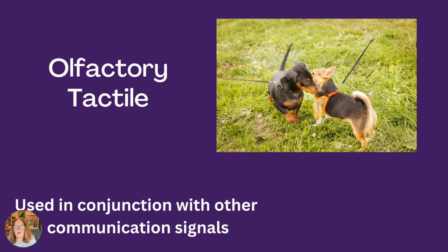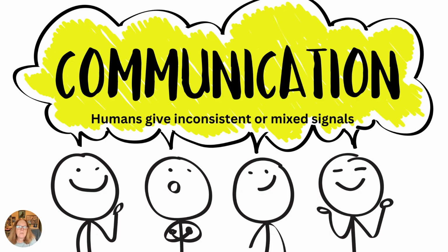We've got a paw raise here. This dog's ears are tilted back. So those are body language cues from both dogs saying, hey, I'm just trying to get some more information on you. I'm just trying to introduce myself.